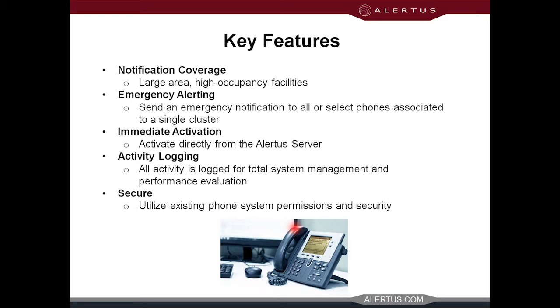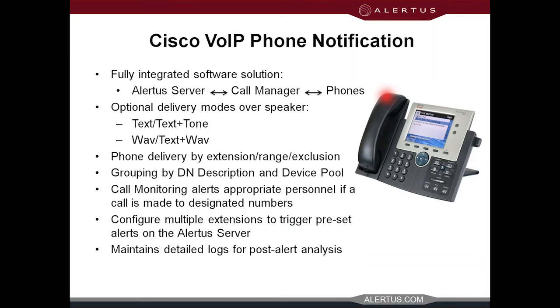Full activity logging, so we can confirm that messages were sent, which phones received it, those kinds of information. So that's available post notification. It's very secure. We're utilizing your phone system. We're using your permission security. We're behind your firewall. So this is all done very securely based upon your IT security principles as well.